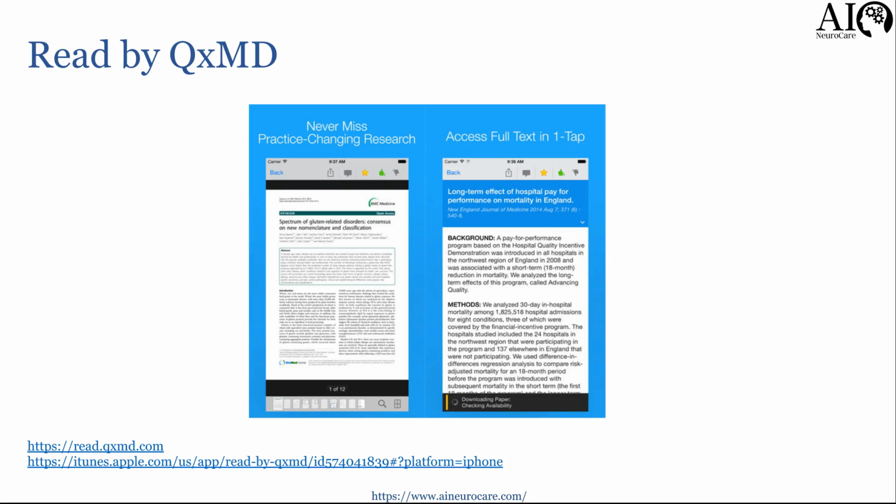On top of that, there are three important features on Read by QxMD. Number one is keyword search. Number two, curated collections from people, including me. And then finally, I think sometimes the proxy server and downloading PDF through Read by QxMD is better. But it's a hit and miss on both apps, so I always use both of them per se. So feel free to use them and decide which one you like. I personally go back and forth between them.